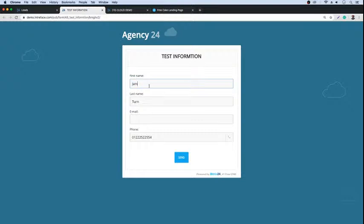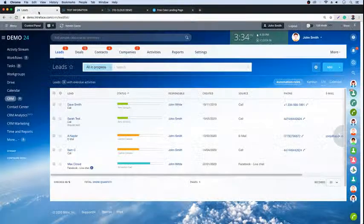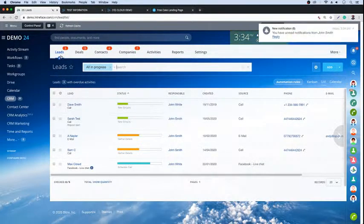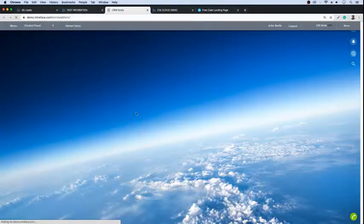And then I'll submit this. I'm sure that this, and then click on there, enter in a number, click on send. The form has been successfully sent. If I just refresh this, it's not created one. Let me just double check what that form is doing. I didn't check if it was creating a lead or not.